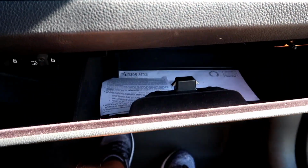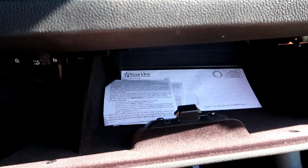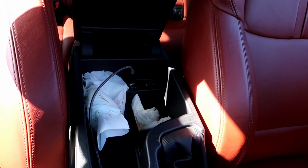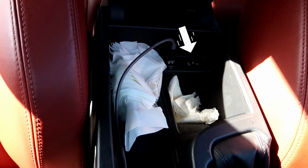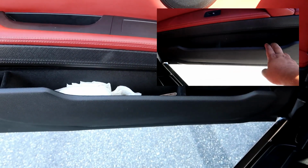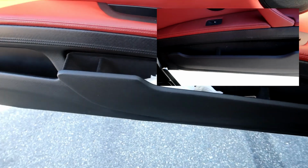You have a decent amount of storage in the M3. The glove box can hold important paperwork and small items. Center console contains a small ashtray as well as another compartment under the center armrest, which can slide to adjust to your preference. It can hold a few items as well. It also includes an auxiliary port and USB port. Lastly, you have fold-out compartments on both doors where you can store some paperwork or other small items as well.